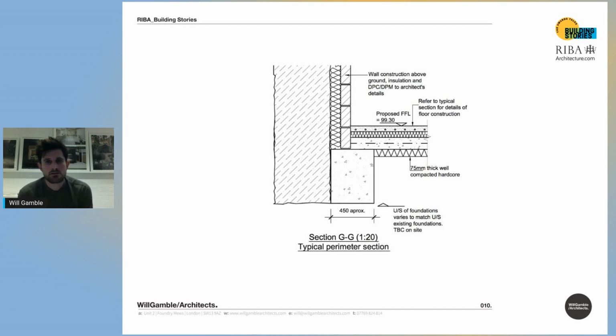And that solution principle was quite simple, really. We cast a strip footing around the perimeter of the building to a depth that did not undermine the existing foundations. And then from that, we built a single skin of blockwork, which effectively formed the primary structure. And this drawing here, provided by the engineer, illustrates that strategy.